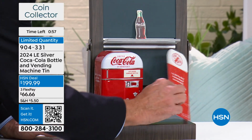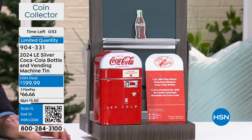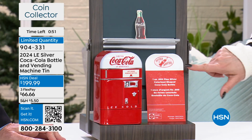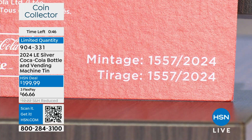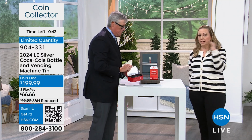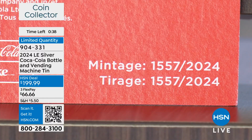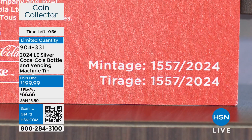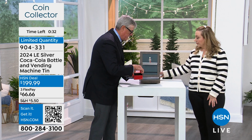Each one of the certificates, by the way, is individually numbered. So this one is 1557 that you're going to have right there. So save this. It's part of the value. Oh, it's 100% part of the value. We're doing a close-up of that. I'm sorry about that. There you go. The number on it is the mintage, 1557 is this particular one. And the way it comes to you is it comes like this.